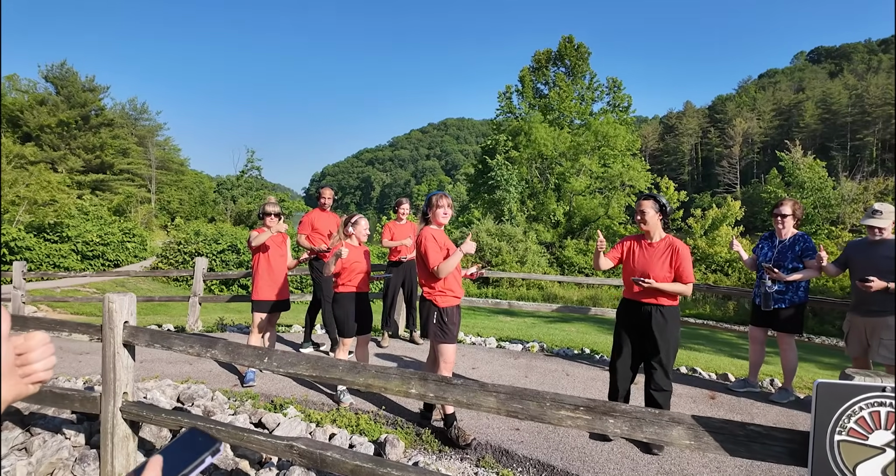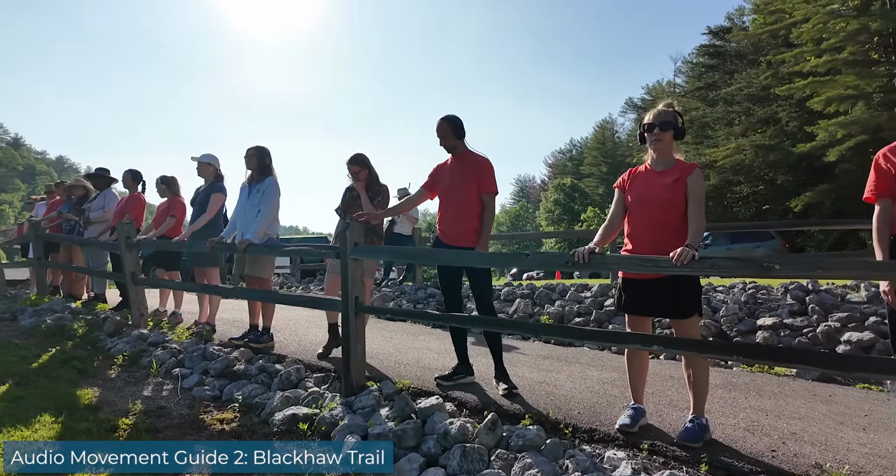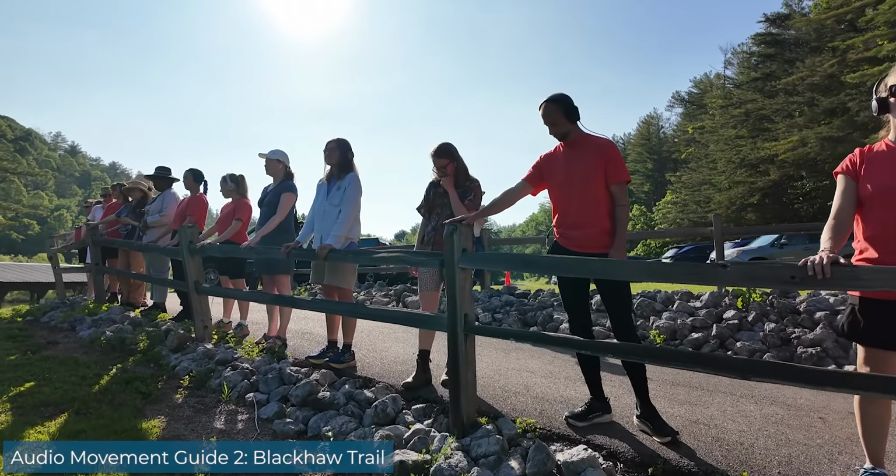Step onto the Blackhawk Trail. Choose a fence post along the beginning of the trail and plant your body next to it.